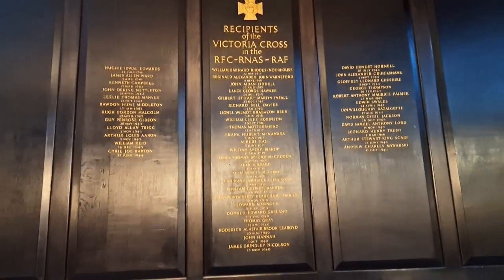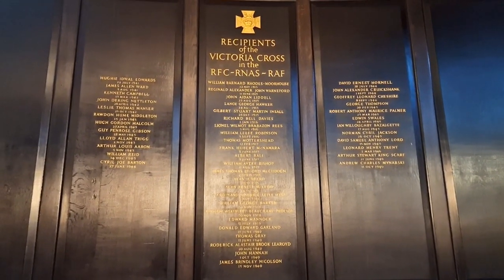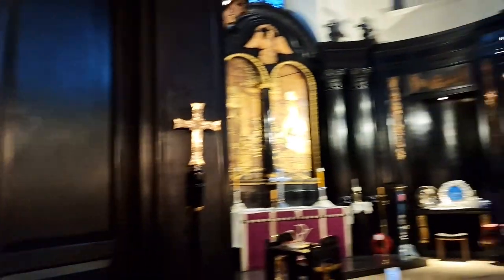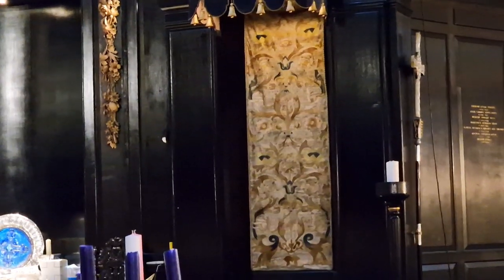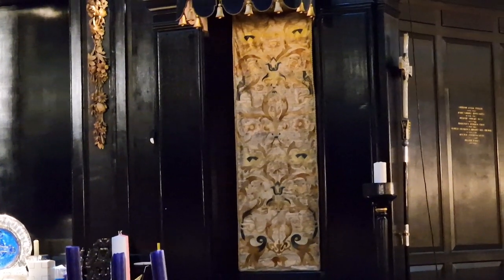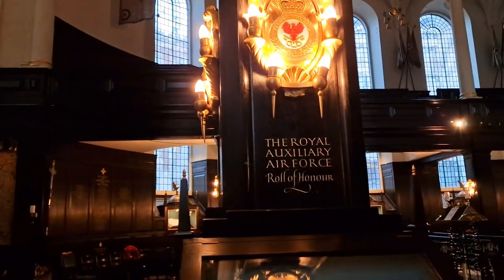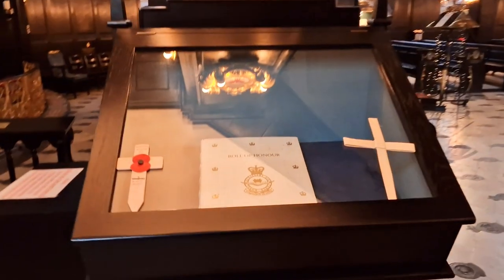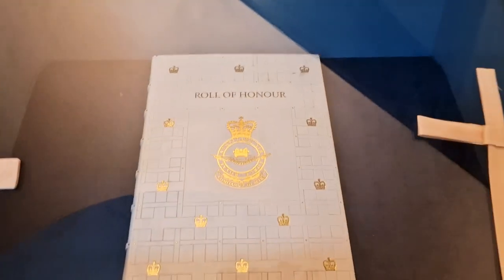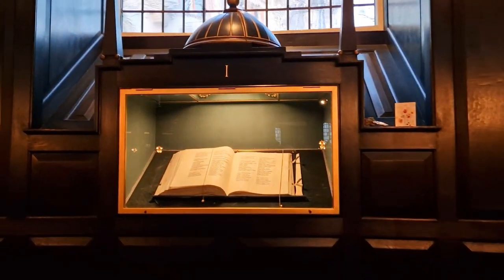Making sure I don't bump into anything, or miss anyone out. It's a lot of detail, isn't there? Roll of Honour. We've seen some of the Rolls of Honour in St Paul's Cathedral, you know, in the American Chapel of Remembrance.